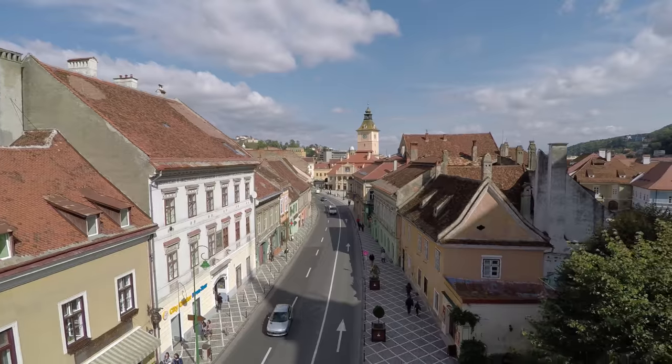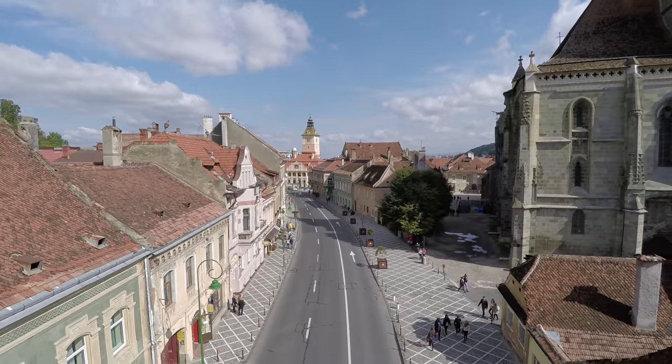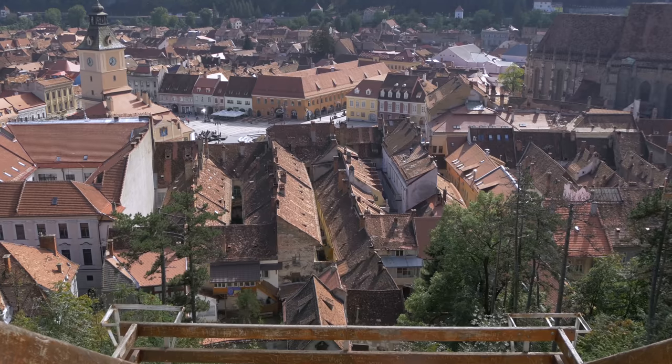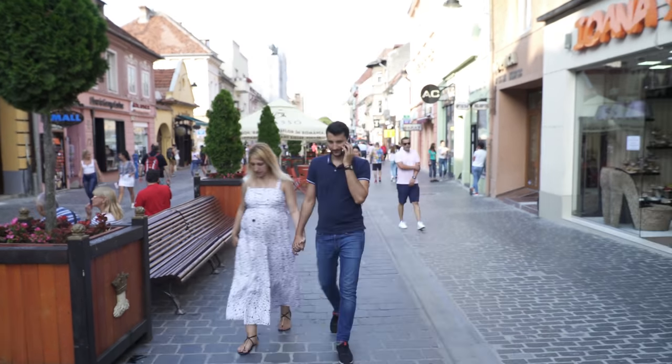They have a ton of cool historical sites that we really wanted to check out. In typical Tommy and Sammy fashion, we just missed it somehow. All right, let's go explore Brasov. All right, first things first, let's go get some local Romanian food.